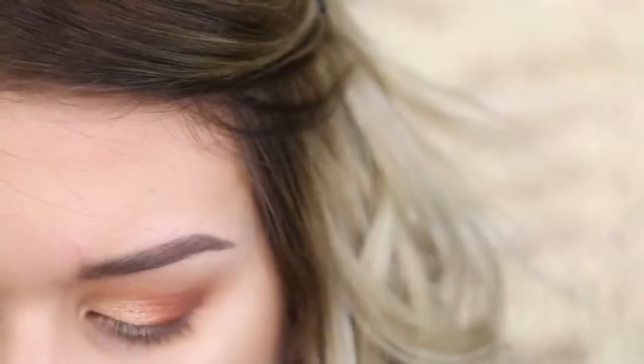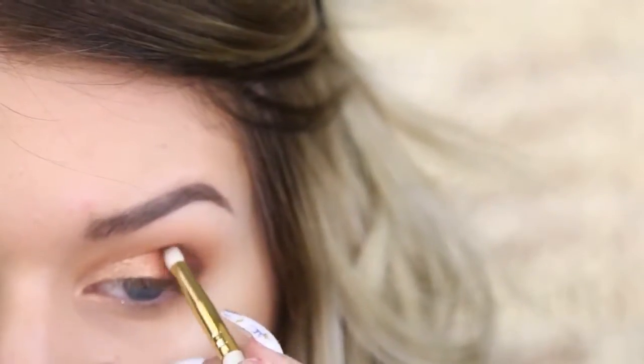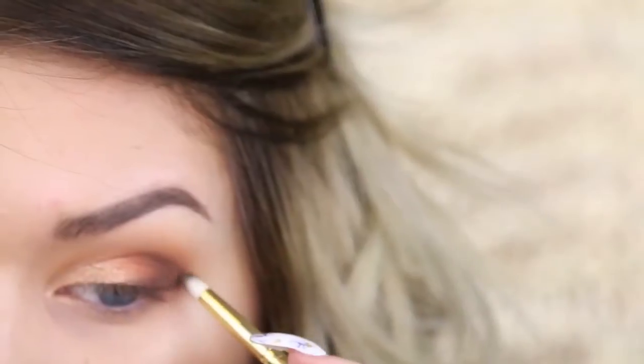And I'm just taking that on a little baby pencil brush. This one's from Sam Kuzami. It's number 21. And I'm just going to create a little V shape. Just dragging right along that lash line and then kind of bringing it up in that outer corner and then back into the crease.